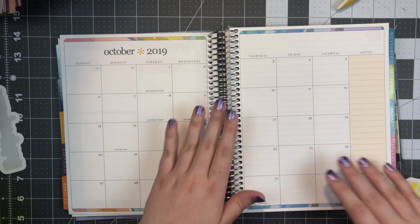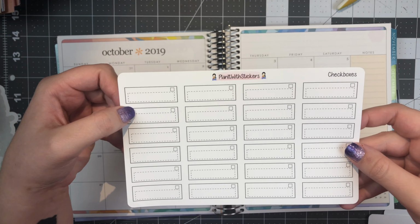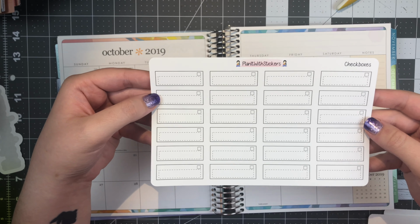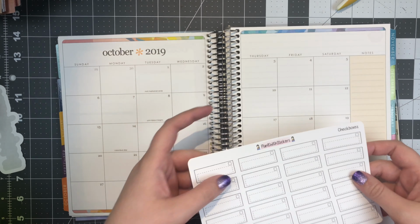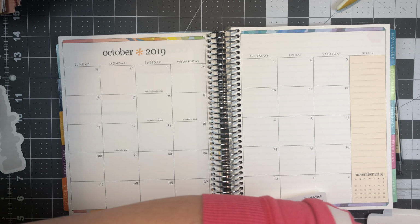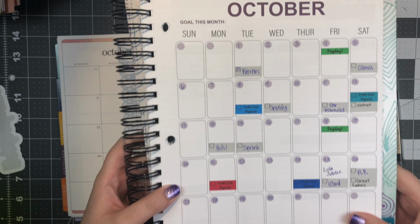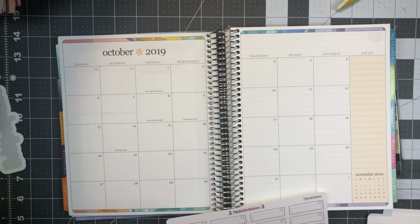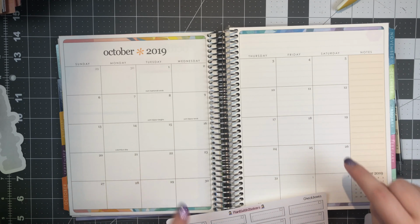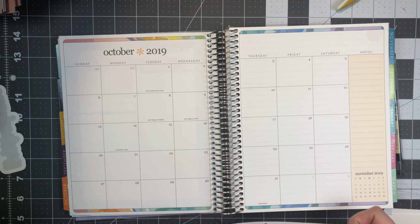So let's go ahead and get started. I have these stickers from Planitwithstickers. They're just simple check boxes, and I figured these would be good for writing in my monthly bills and even, you know, regular planning as well. So I'm going to reference my budget by paycheck workbook that I have on the side right here. Yes, I have two different planners for my budget. So I'm going to reference that to start placing down all of my bills and stuff. So go ahead, enjoy, sit back, relax. I'm not going to really be talking through this. Okay, see you guys in a little bit.